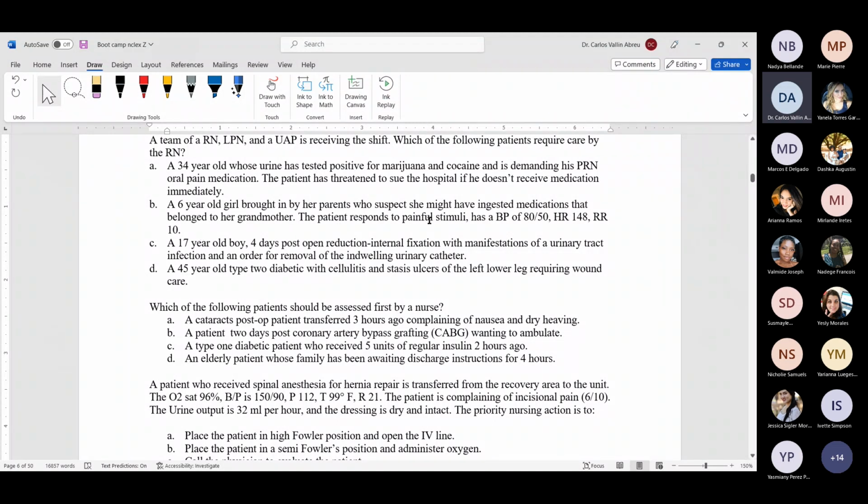The patient responds to painful stimuli, has a BP of 80 over 56, okay. Heart rate 148, a little high, respiration 10. A 17-year-old boy, 4 days post open reduction and internal fixation, with manifestations of a urinary tract infection and an order for removal of the indwelling urinary catheter. A 45-year-old type 2 diabetic with cellulitis and stasis ulcer of the left lower leg requiring wound care.